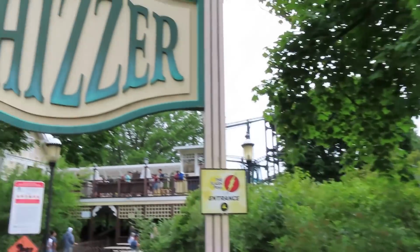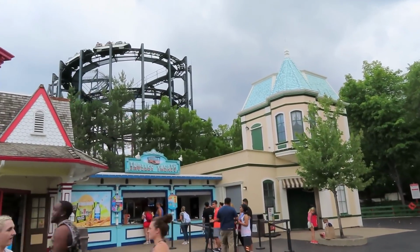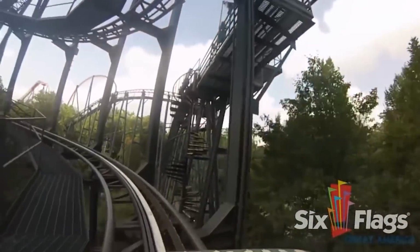In 4th place with 58 seconds is Whizzer, a Schwarzkopf speed racer. For the first time ever, the Pythagorean theorem has met its match. The Whizzer has a spiral lift hill, and I don't even know how to calculate that. Each circle is about 137 feet around. There's 3 circles, so that's what I got.